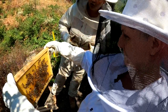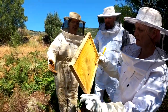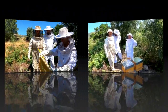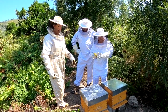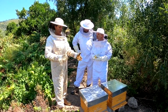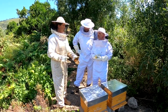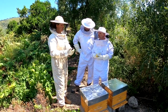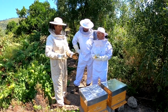But also not an awful lot. They are bigger, they are more active. So the second one, we're just done with this inspection, and this beehive is actually more active, has more broods. We didn't see varroa mites on this one. The queen is also still laying because we saw the eggs.